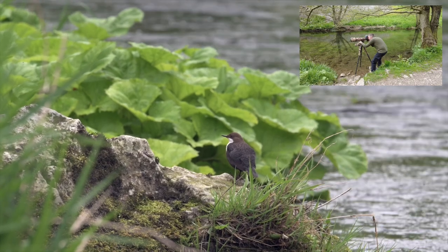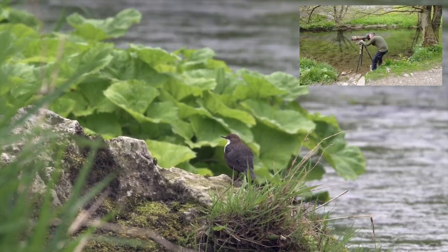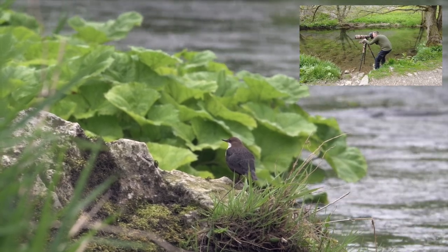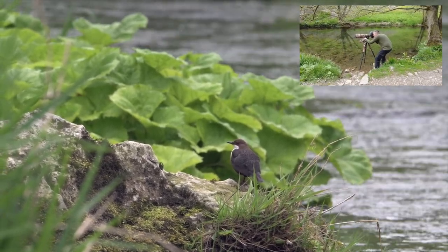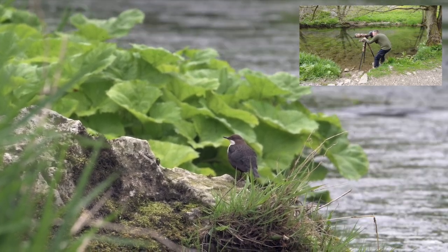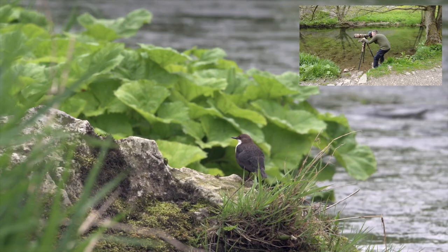So we've got our first dipper. He's just preening on a rock. I've hopefully got a couple of photographs for you, and I'll try and get some video now. But I'm very aware there are people walking towards us in both directions, so he's going to fly away very soon.